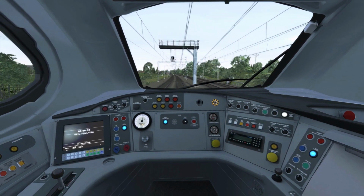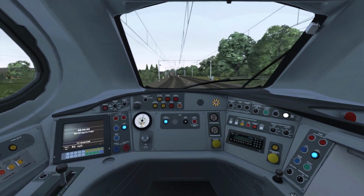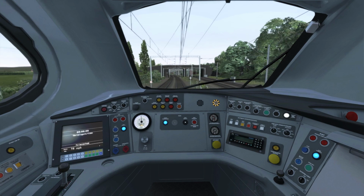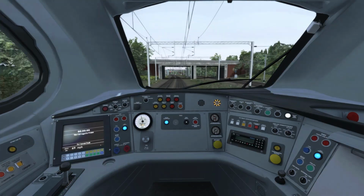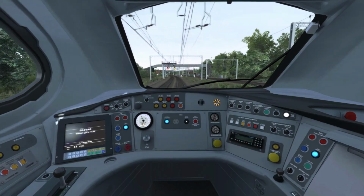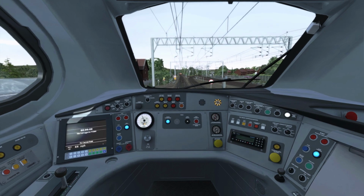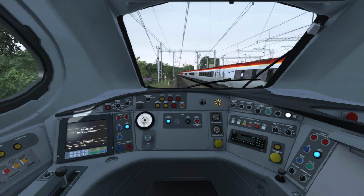So we're now doing 85, I've temporarily released the brakes, and now I'm going to reapply them again just as we reach the board here. So I'm now slowing for the upcoming 65 speed limit. Speed limit has now dropped to 65 as we cross this point to the left here. The lines now diverging to the right go towards Stoke-on-Trent and Manchester Piccadilly.